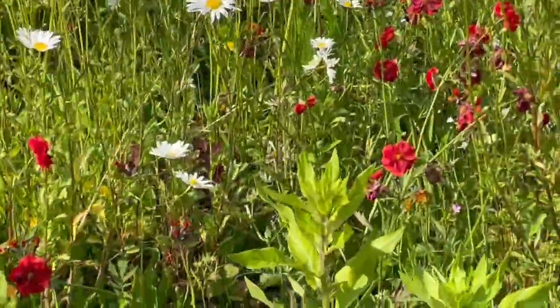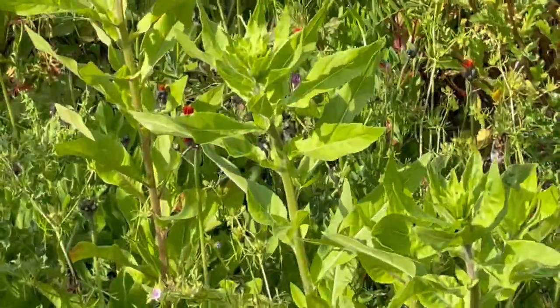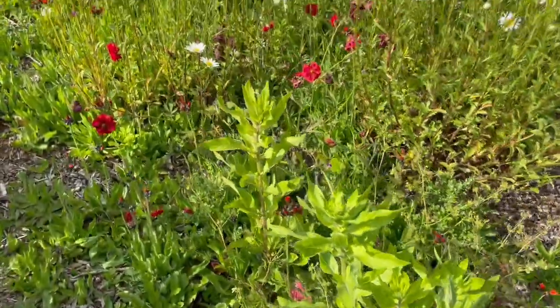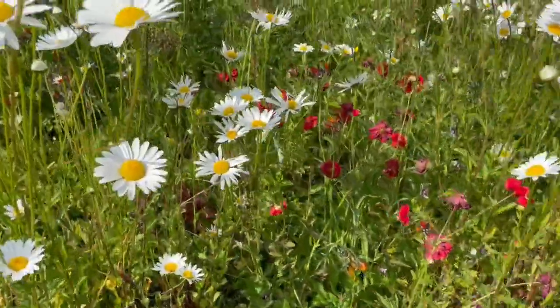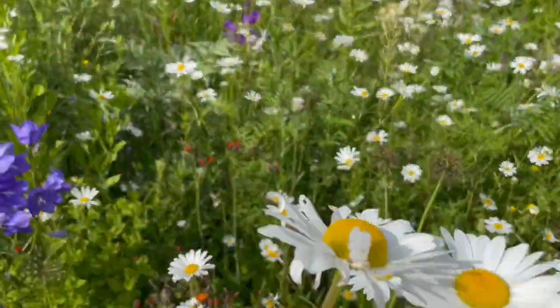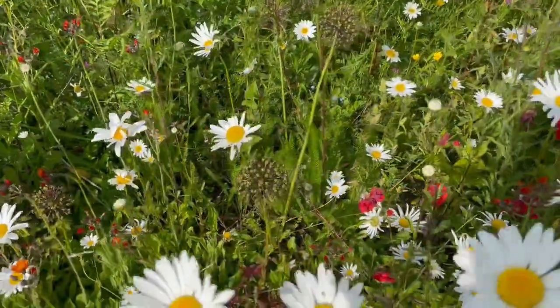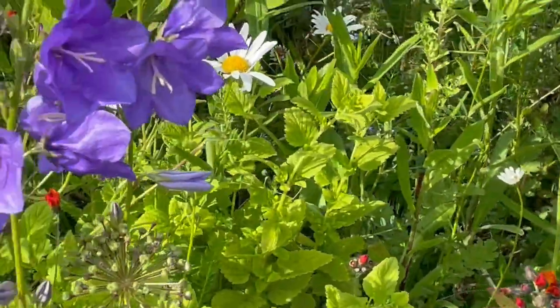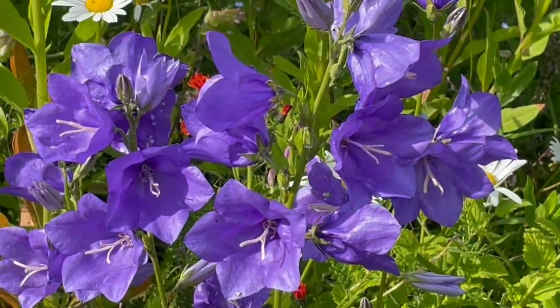Here are some geums over here. The primroses, evening primroses, which moths love, are going to be flowering soon. The geums, the alliums are over. You can see the alliums, that's one of the alliums right there. But look at these Canterbury bells. Look at that for a blue.